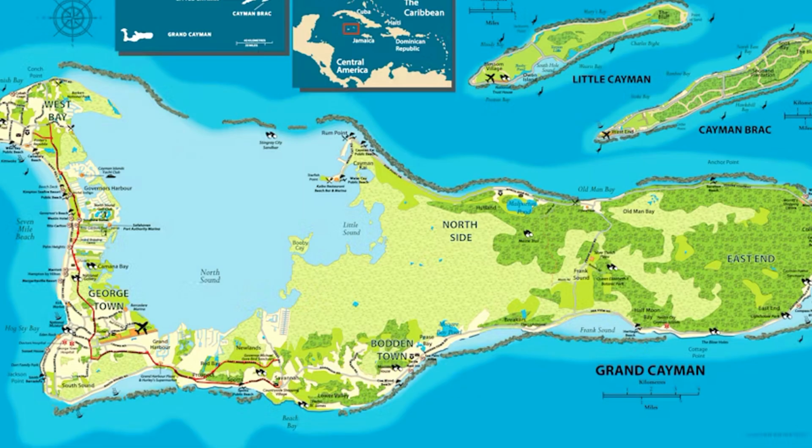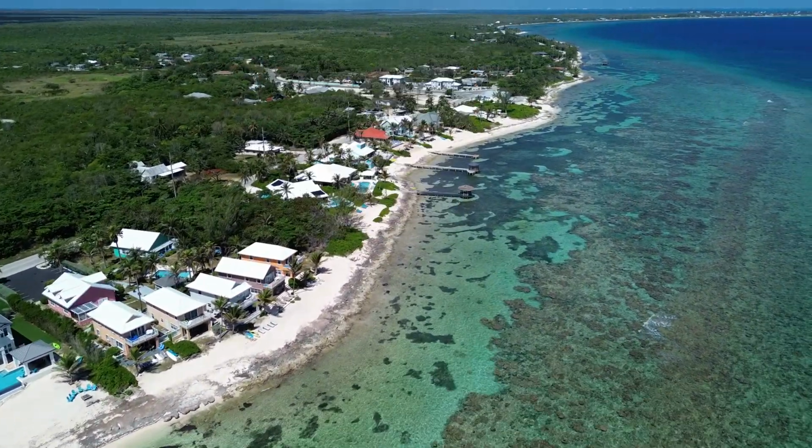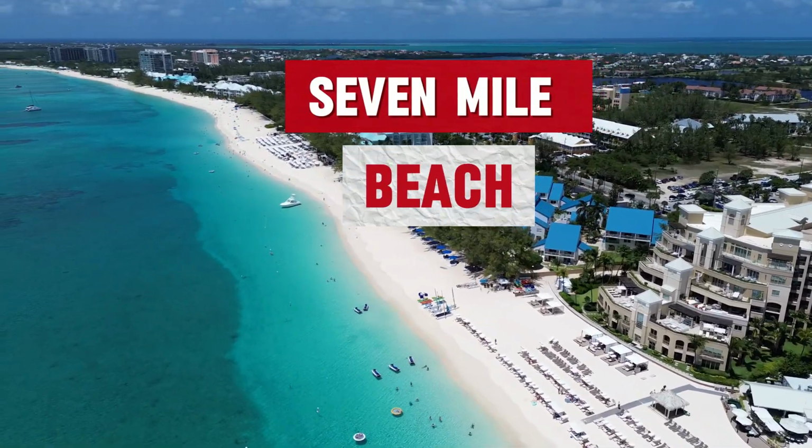Okay, number one is the location. You need to understand that the Bay is located in the North Side district. North Side is on the eastern district of Grand Cayman, different from the western side where 7 Mile Beach, Georgetown and West Bay are. So the beach, the conditions, everything is different. The west and the east side of the island of Grand Cayman have two different scenarios, both beautiful in their own way, but they are different.